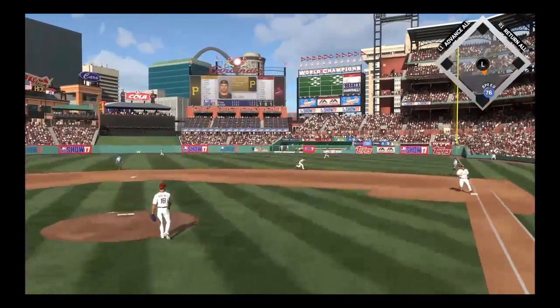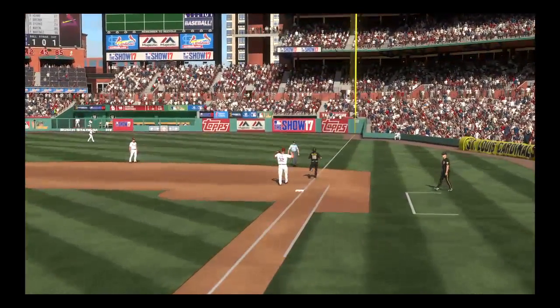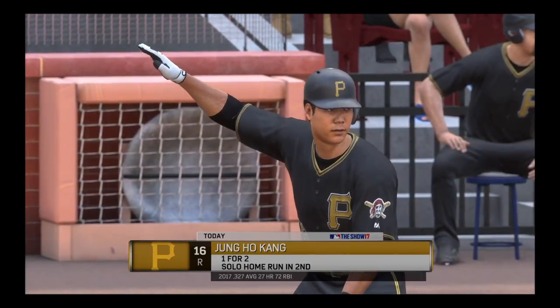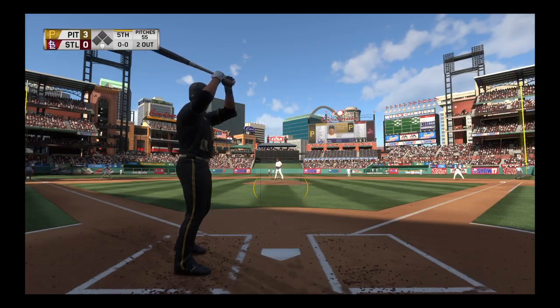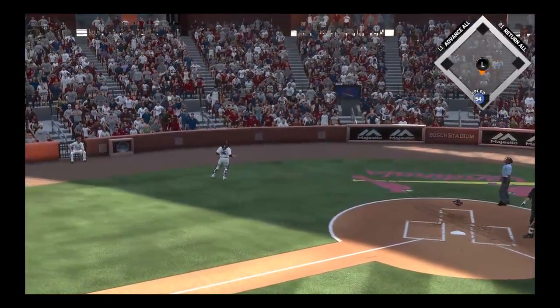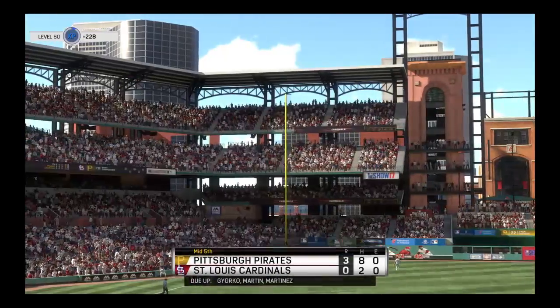Hit hard on the ground to second. Jerko has it. Throw on to first, 2 gone. And that'll bring up the versatile Jung-Ho Kang. He comes in 1 for 2 with that home run he hit earlier. Now a swing and a ball popped high in the air over toward foul ground. And he will indeed make the play in foul territory.